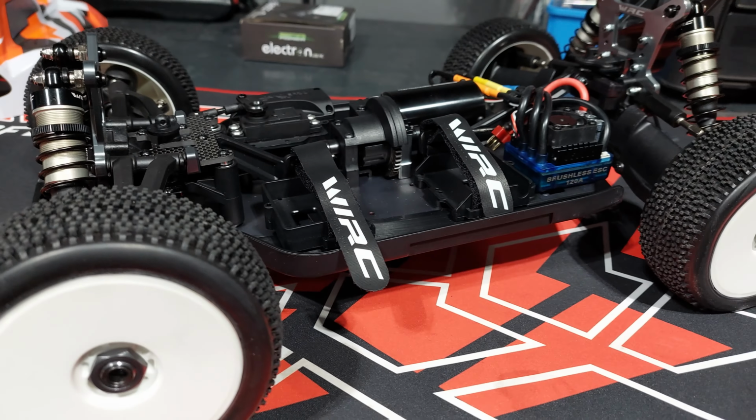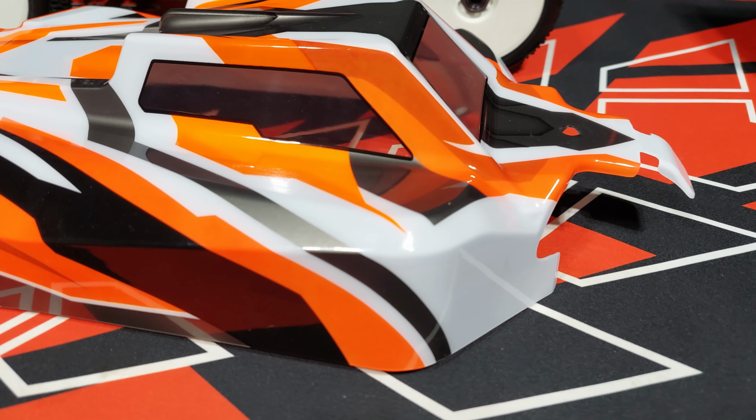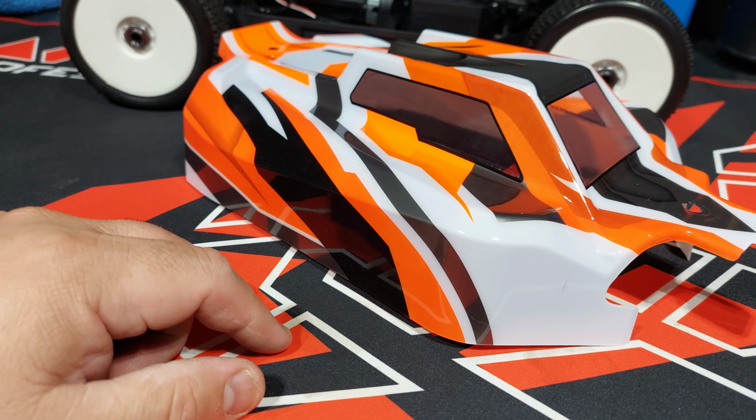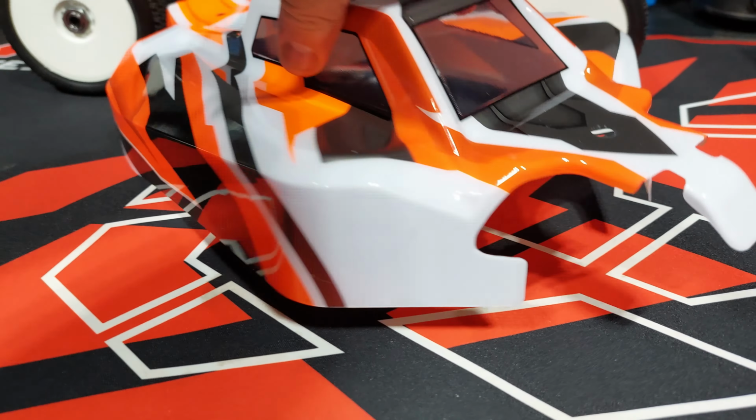Let me maybe review the body. Here's the body. Like most RTRs, it comes with a painted body with a graphic. My initial impression, or what I was told, was that this was red. It's orange, because you can see this is red and that's orange. I'm not too worried about it, because this is a paint scheme that I'm actually going to run this year, the black and orange. I ordered some decals from Stick It One Racing that are going to work just fine for this. Lucky for me, they will match, even though the kit does come with a sticker sheet. This is the standard WIRC sticker sheet that comes with the kits, and here's your manual.